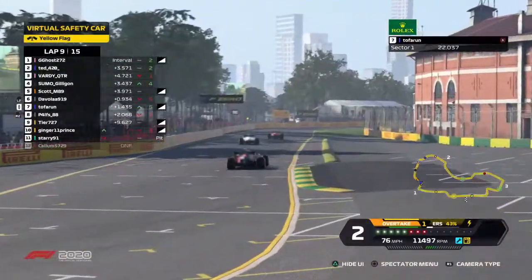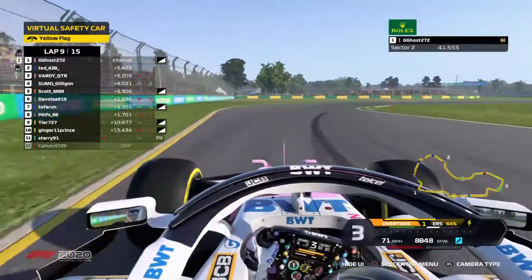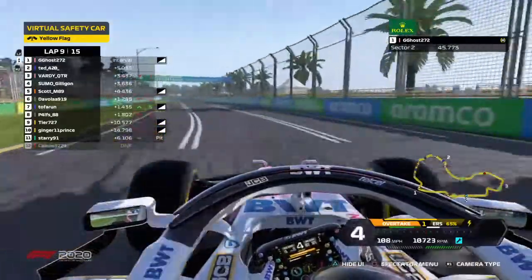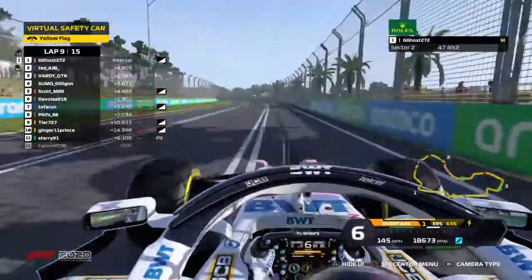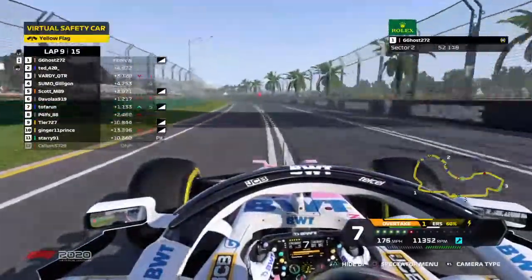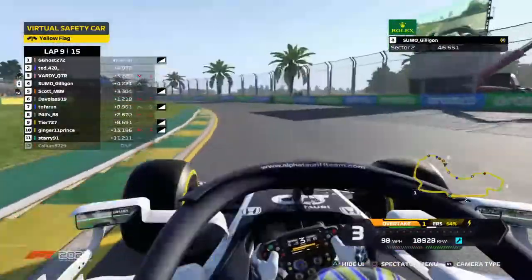Must have got a massive tank slapper through the turn 11-12 chicane, and it's a virtual safety car, so the driver's going to have to adhere to a 40% race speed delta and slow down while the track is under full course yellow to try and get rid of the car of Callum. Luckily not a full safety car then, as in a 15-lap race that could cause a lot of mishap. But this could close the grid up a little bit.